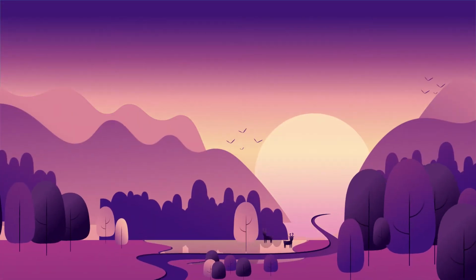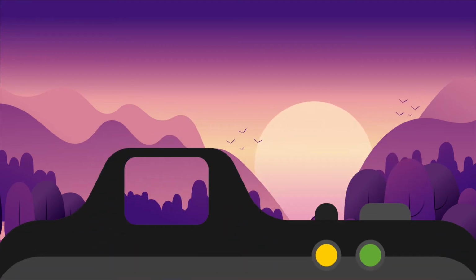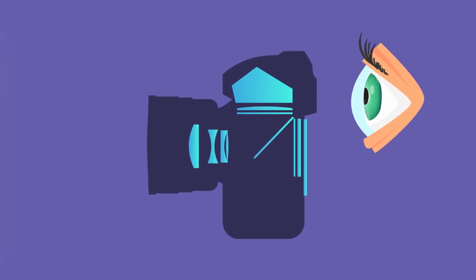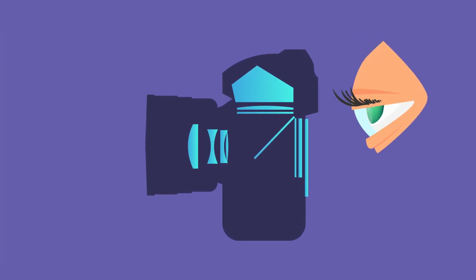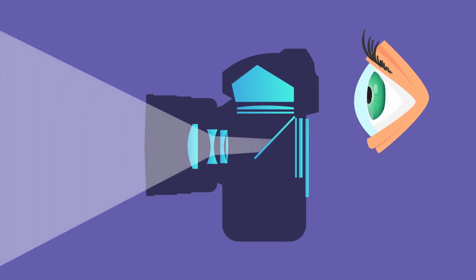Mirrorless cameras are cameras that have an electronic viewfinder, instead of an optical viewfinder found in DSLRs. The optical viewfinder in a DSLR uses a system of internal mirrors that allows you to see the scene you're photographing directly through the lens. This is how it works. First, the light enters the lens and hits a mirror reflecting it into a prism. Then, the prism reflects the light into a viewfinder, allowing you to see the scene.